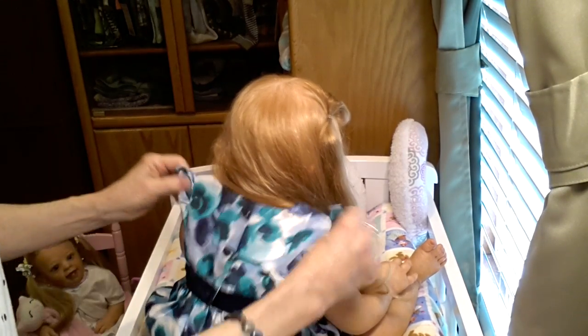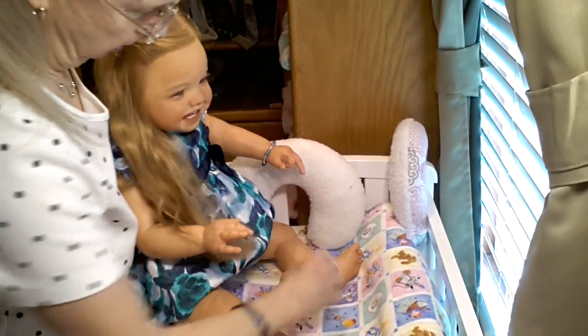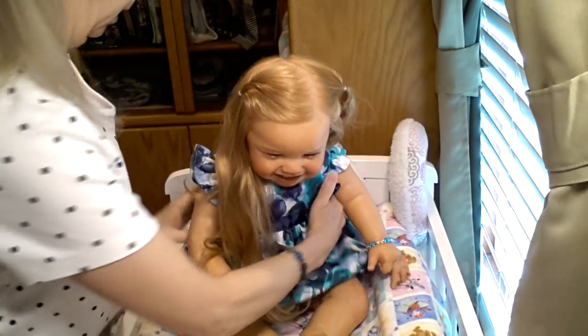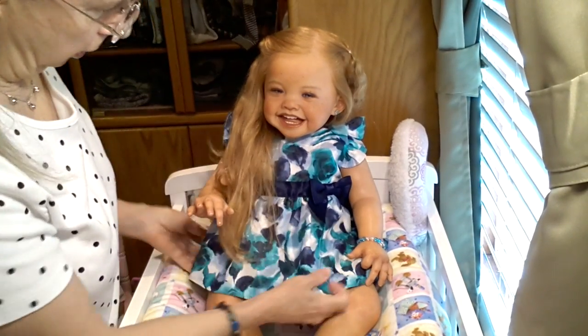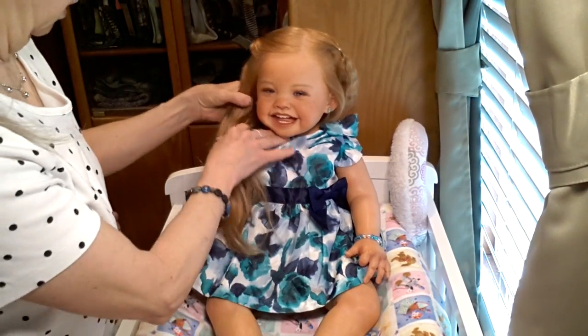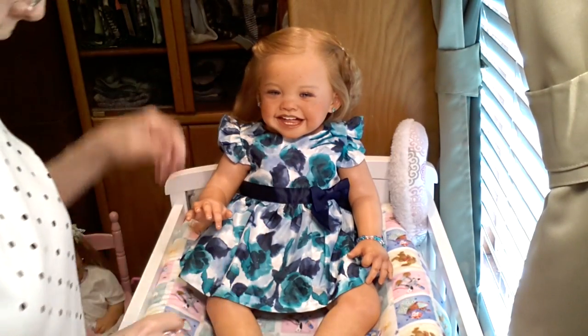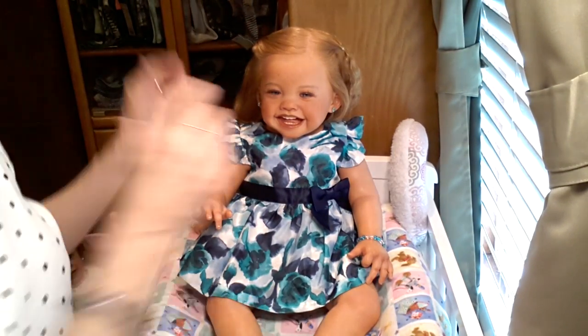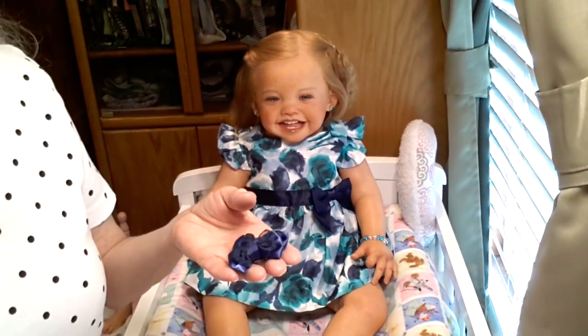There's that third button, and it's inside the ribbon, so that's why it's a little bit challenging. So, she needs her bows and she needs her shoes. So I'm going to turn off the video for just a second so that you don't have to wait for me to find the rest of her accessories. And I'll be right back.